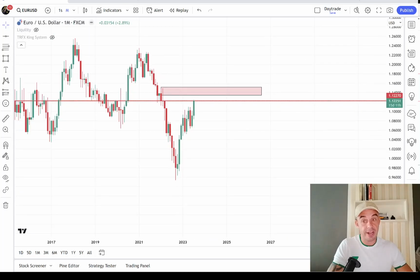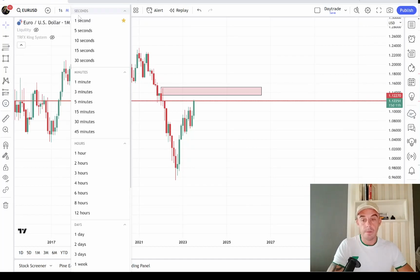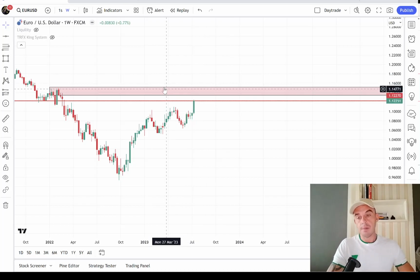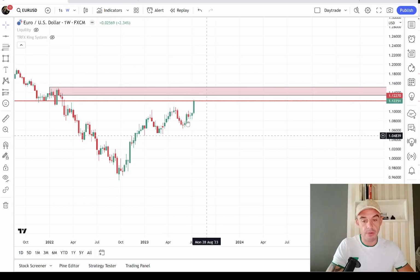And here is the trading idea for next week. If we look at the weekly charts, we did pop out of this area here, straight up through that, which is very strong. Again, early next week we could pop up towards 113, maybe early Monday morning, before selling off.